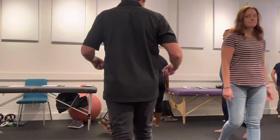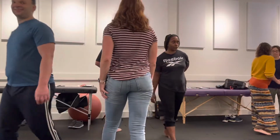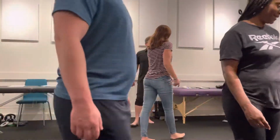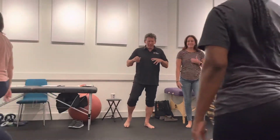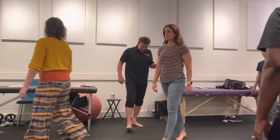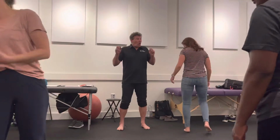And then let's walk a little bit and feel how alive we're starting to feel because we're waking up our lower extremity. Look at that, there's some swivel going on in the house. I like it. Okay, next.